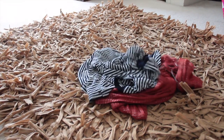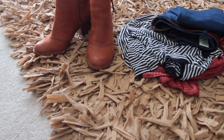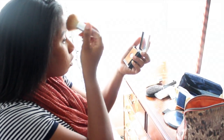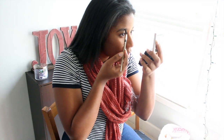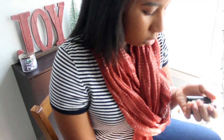Okay, so next I'm getting dressed, and today I just wore a simple outfit with some really cute boots. I love these boots. And then I move on to makeup. My makeup is pretty simple. I'm starting to get back into wearing makeup a little bit more. I had a time period where I didn't wear that much makeup just to give my skin some time to breathe. But I'm still real simple when it comes to makeup. I don't really like to wear that much makeup nowadays.